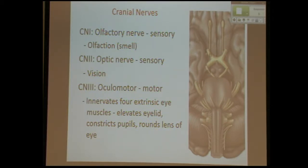So oculomotor, what does that one sound like? It's your eye, because ocular is eye. Motor, it's a motor neuron then. So it moves your eyelid. Maybe you did some pupil testing. I saw some people do some pupil testing yesterday. So it kind of, and it also moves the lens of your eye too, to help you focus far away and close up.